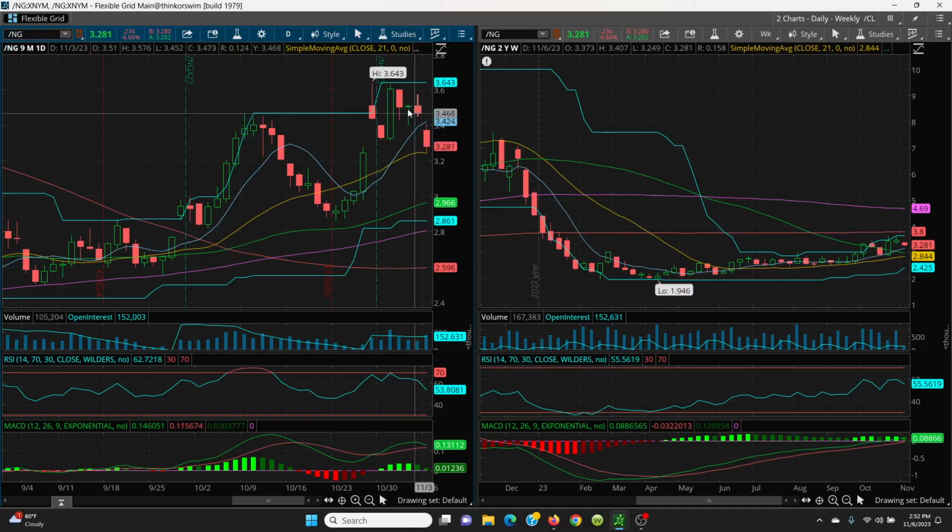If you can get above, then we come right here, 3.52, right there, 3.57, 3.60, 3.63, 3.64. That's the breakout. If it gets above that, your target, 3.8, sitting right there, that 200 SMA. Okay, so now you know where it's going. The question is which direction is going to go here.